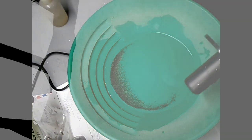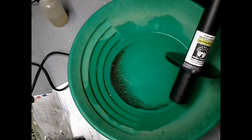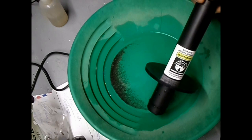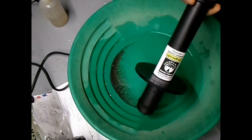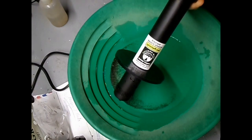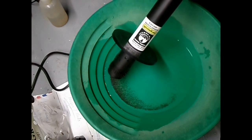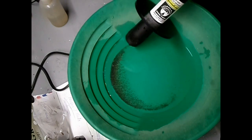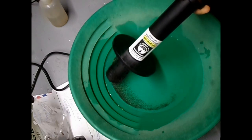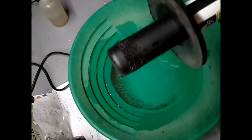So let's pull the magnetics off. You all see that working? Chances of it pulling the gold are pretty damn slim, unless you stick it right down in the black sands. There. See that?